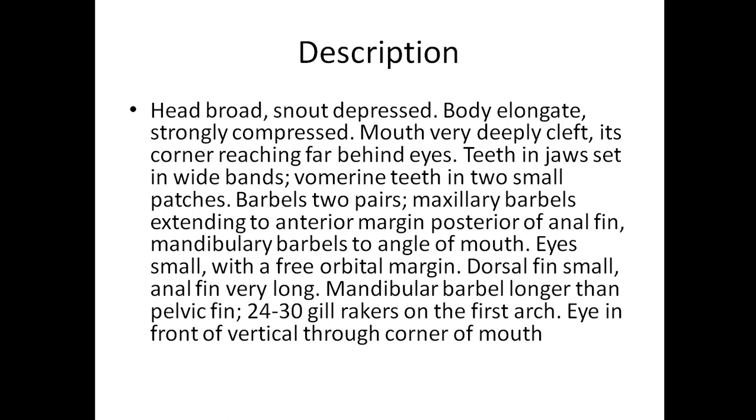The teeth in the jaws are in wide bands. Barbels, you can expect two pairs. Maxillary barbels are very long, extending up to the posterior of the anal fin. Mandibular barbels are small and reach up to the mouth. The dorsal fin is small, whereas the anal fin is very long. These mandibular barbels are longer than the pelvic fins, but smaller than the maxillary barbels. So, eyes in front.